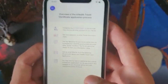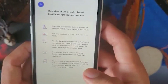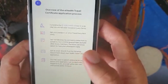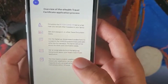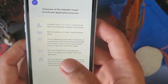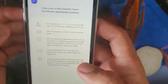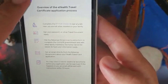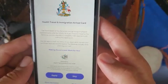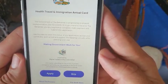So here, we can just show you quickly that the government requires you to take a PCR COVID-19 test before you get in. You can check your passport and travel documents and put those inside their website. You're going to be able to complete the form right here in the app, and then you'll get an email directly from the government of the Bahamas. If you have any issues with your travel card before you get into the Bahamas, the government is going to email you directly. But the cool thing about this app is that in addition to seeing tours and the rest of the Bahamas in 3D as you plan your trip, you can apply right here in the app.